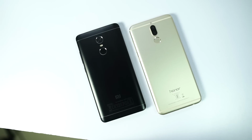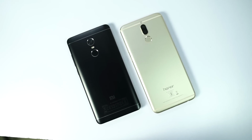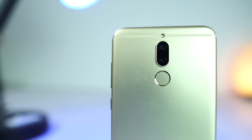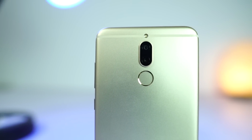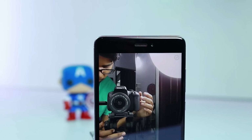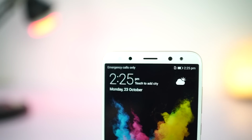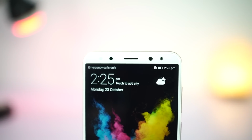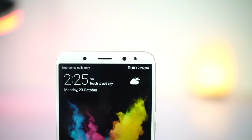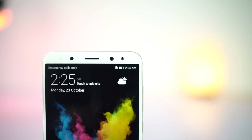On the rear, Redmi Note 4 has a 13 megapixel camera with a dedicated flash, and Honor 9i comes with a dual camera setup with a 16 megapixel camera and a 2 megapixel secondary camera for depth sensing. On the front, Note 4 has a 5 megapixel camera and Honor 9i comes with a dual camera setup with a 13 megapixel primary camera and a 2 megapixel secondary camera for depth sensing and a dedicated soft flash.